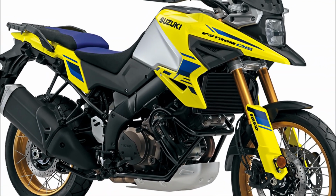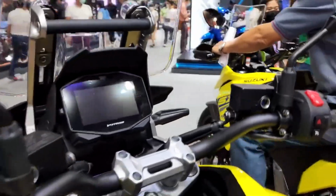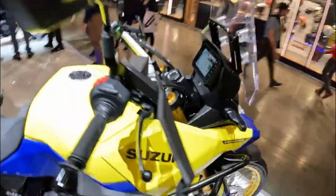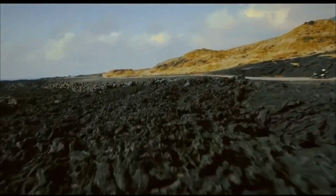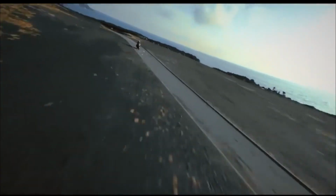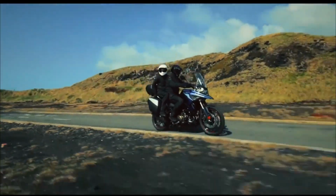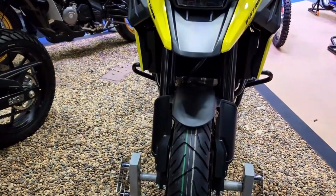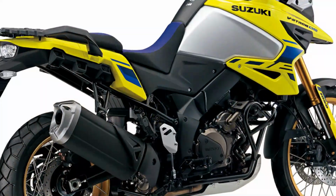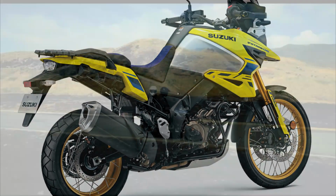The most noticeable difference is the new 21-inch front wheel, which is paired with a tube tire and conventional spokes. The rear wheel remains a 17-inch unit with a tubeless tire and cross spokes. The larger front wheel improves stability and traction on rough terrain, while the rear wheel maintains good grip and handling on pavement. The suspension has also been upgraded, with longer travel at both ends and fully adjustable settings. The rake and trail have increased slightly, resulting in a more relaxed steering geometry.